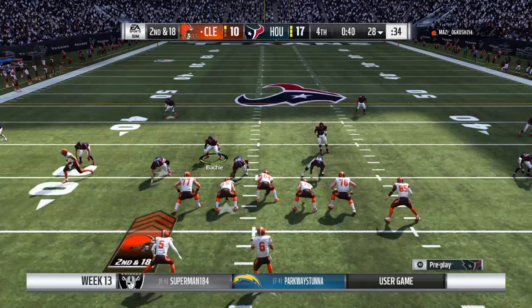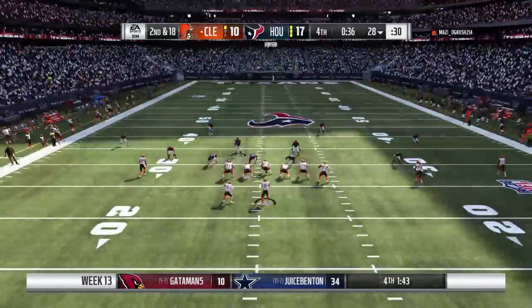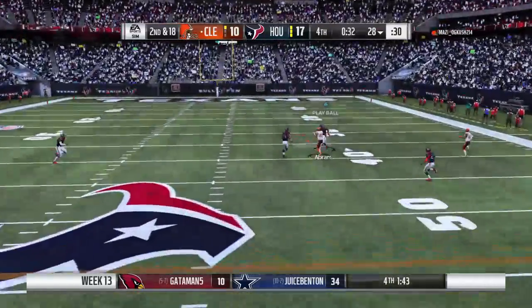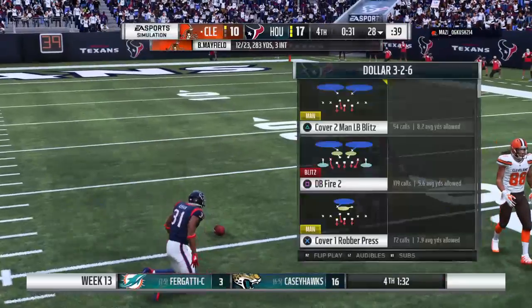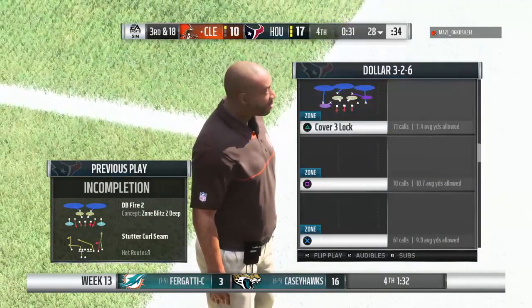The Browns trying to get back and set quickly here. Time ticking away. They'll look to throw. He's going to let it fly. And he can't corral it. That would have wrapped it up if he'd been able to hold on. Instead, it brings up 3rd down.